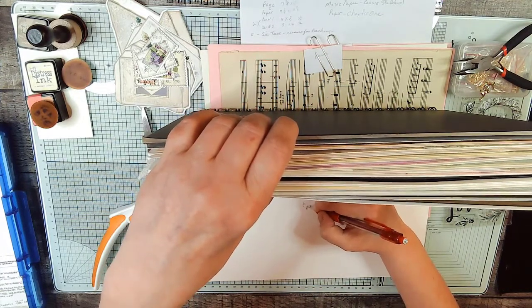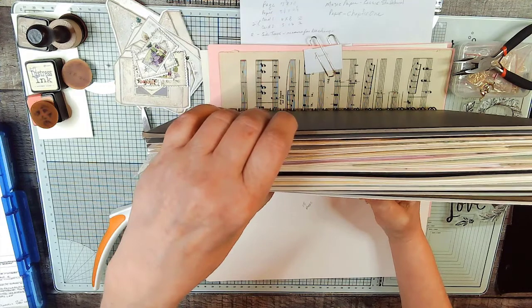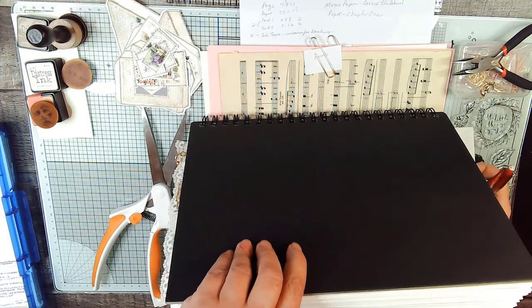If you heard that noise in the background, I apologize. I just cut out a whole page of fussy cut butterflies on my brother's Scan and Cut. Yay.